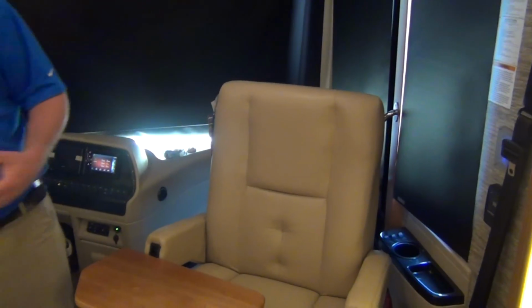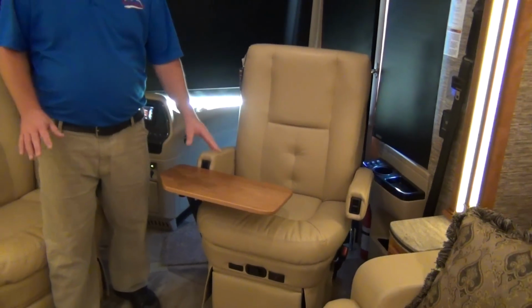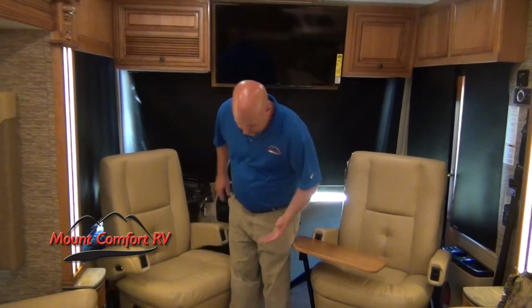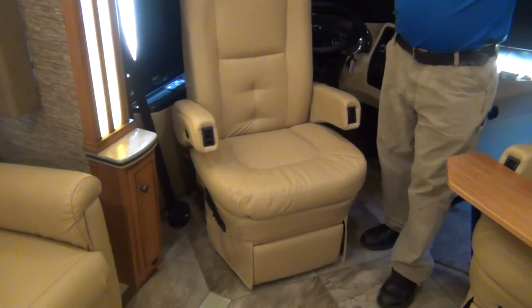Not only do you have the nice incliner and a heated seat and a power seat, you've got this nice table here, wonderful workstation. You can set a laptop there. You can have your sandwich on there while you're going down the road. Very comfortable seating, obviously, here. Also, this seat also has the incliner in it. Now, it's pretty common to have the incliner in the passenger seat.